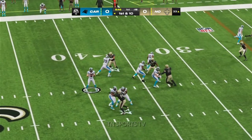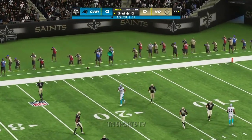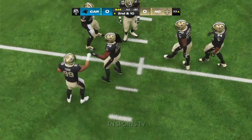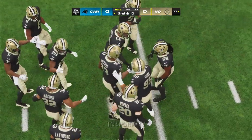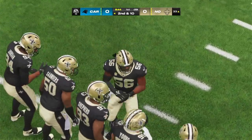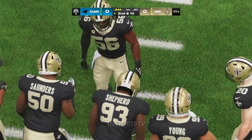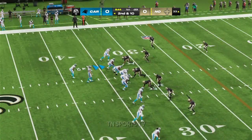From the gun, Dalton looks to throw, and his throw is incomplete. Certainly looked like maybe his 3rd or his 4th read on his progression, just trying to find his outlet man that time. Ends up leading him just a bit too much. Second and 10 from the 33-yard line.